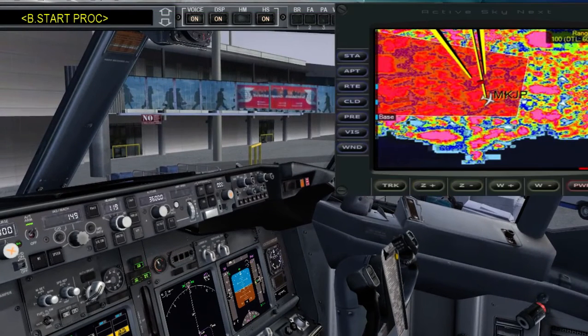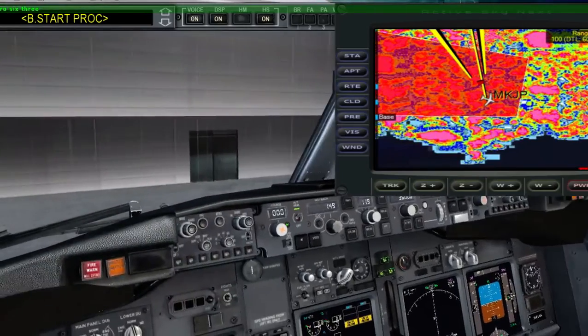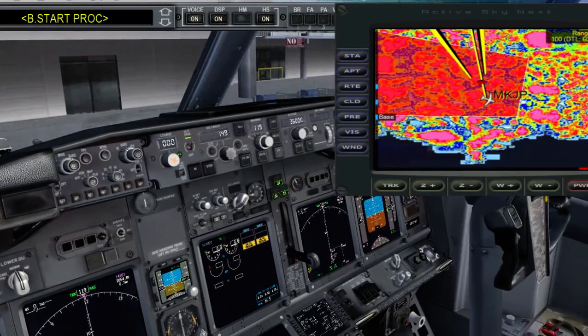Kind of mild weather here today. The safety instruction card, so you guys can see, is in the seat pocket. If you are seated in an exit seat, also review the exit seating criteria. Before start procedures.